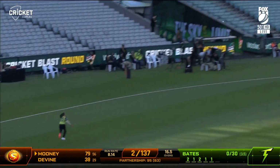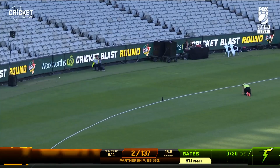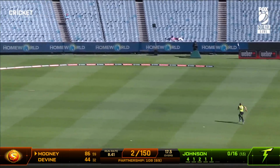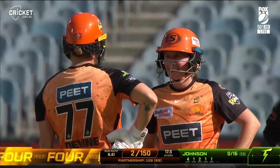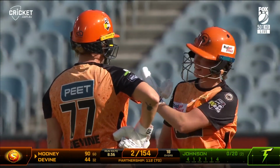Again, she just goes deep. Ismail can't get a hand to it again, and Mooney through the hands at 9th boundary. Have access to her today. And that is beautifully played, over pitched and on the wrong line from Sammy Jo. Mooney moves into the 90s, and she's on the verge of another significant milestone here.